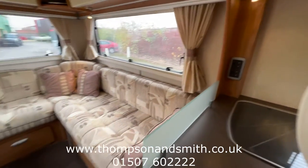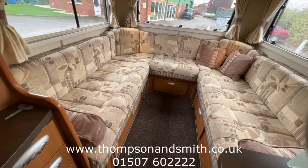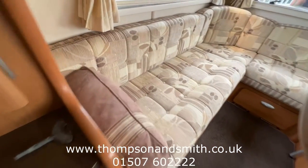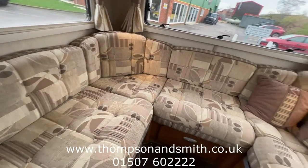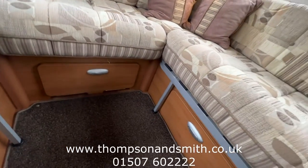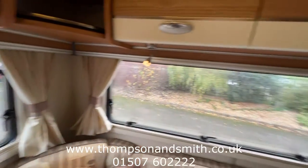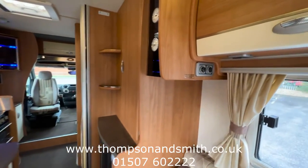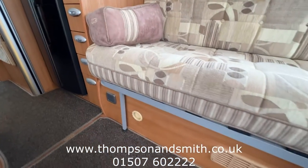So we've got this U-shaped rear lounge, which you can use as two singles or a pull-out large double. It's not been smoked in, no pets. Everything is in superb condition. Access down the bottom there to the storage areas. Got the heater controls there, we've got blow air heating throughout.